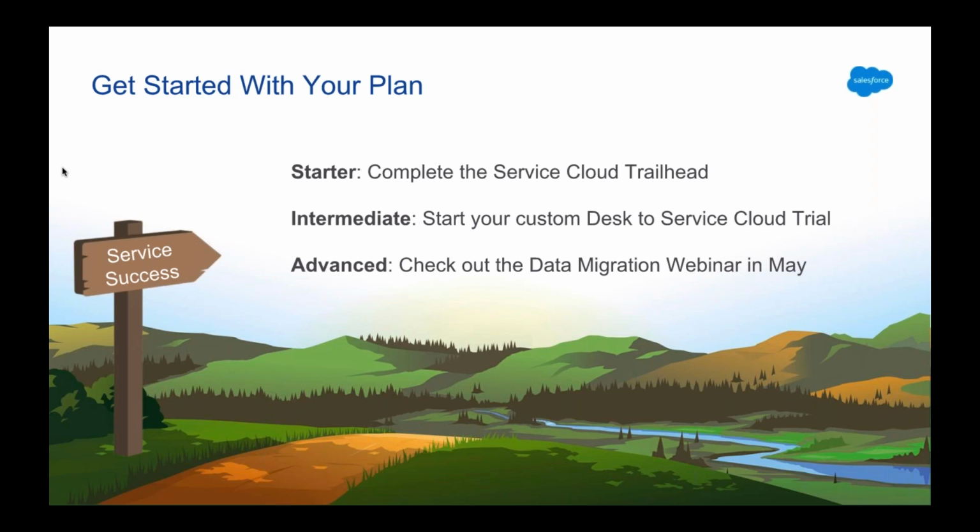Trailhead, I'm going to say it again as a reminder, it's a free learning journey on all things Salesforce. We do use it internally. Our customers enjoy collecting points and badges to increase their knowledge. It's really fun. I taught myself how to build reports and dashboards using Trailhead. It was actually very easy.